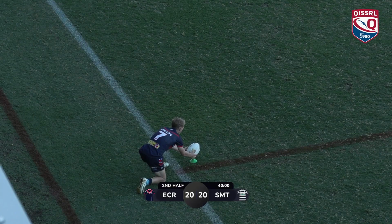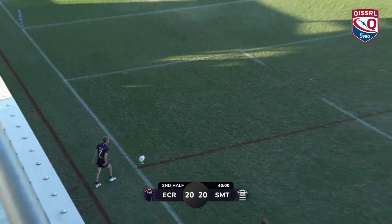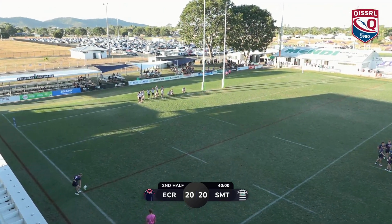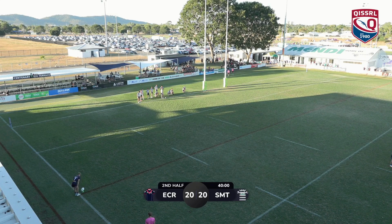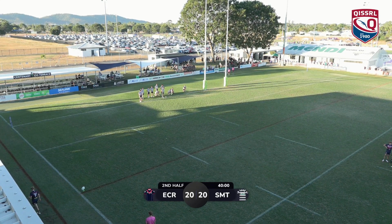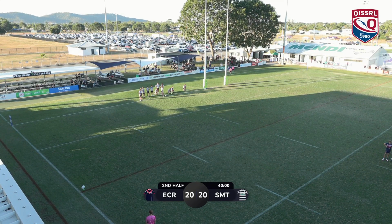Not much of a breeze. It seems to have dissipated. Just looking at the pads around the post, there's no fluttering there. So no breeze. I would still suggest send it out to the right hand upright. Says me, a prolific goal kicker. We wait. 20 all.